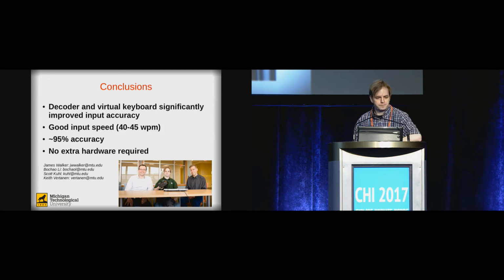So in conclusion, the decoder and the virtual keyboard significantly improved the accuracy of users' input. We were able to get pretty good input speed of about 40 to 45 words per minute, even with a couple of particularly slow users dragging the average down. Accuracy level was around 95%, and our solution does not require any extra hardware, and it's very simple and easy to implement.